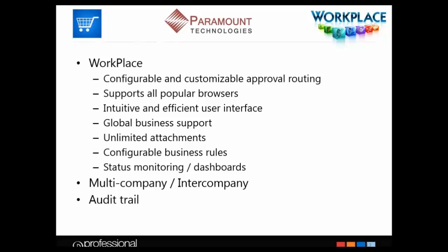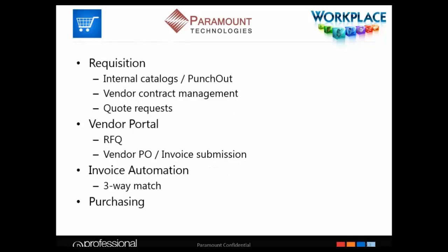And you're always able to audit and see a status of where your transactions are via easy to view and easy to use dashboards. There's multi-company and intercompany functionality as a part of the solution as well. Today we're going to focus on the procurement process, and a key part of the procurement process is requisitions.